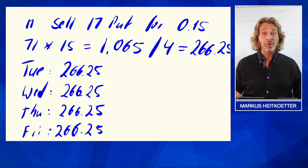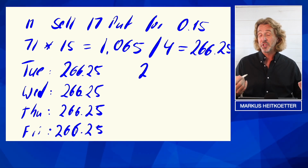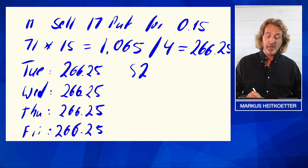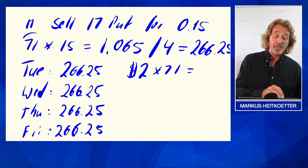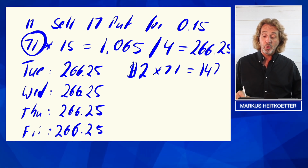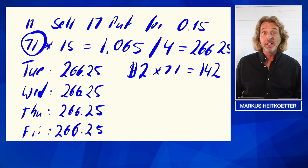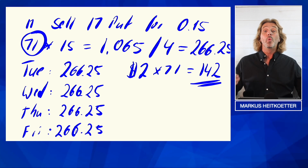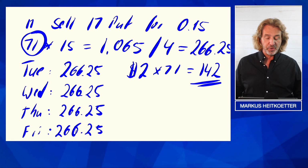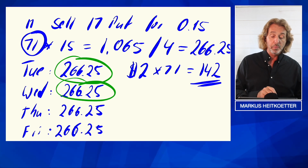Well, let's go back to our handy dandy iPad. This is the 2 cents. And since options are trading in 100 packs, it would be $2 times 71 contracts that I'm trading here. So this is $142. So if I'm not doing anything, I would get an additional $142. However, when I'm buying back the option, you see, I planned to make $266 per day.